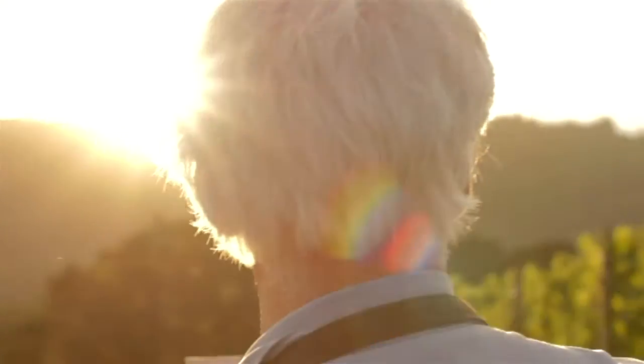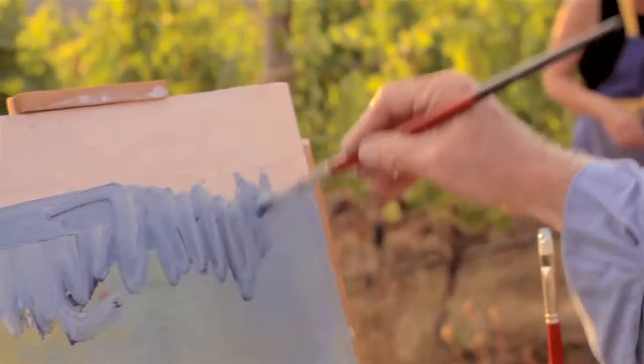For Robert, there's no better place than being in the flow of a painting session. And what he loves doing, what he's dedicated his life to really, is helping artists find their own personal flow.